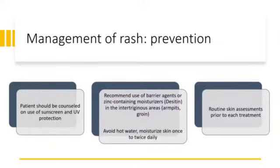So looking at how we actually manage this rash. Because it's that Nectin-4 inhibitor, we need to talk to patients about what they can do at home. First, of course, it's always good to have sunscreen, to protect their skin from UV light. There is some data to support barrier agents like zinc-containing moisturizers or Desitin in intertriginous areas like the armpits or groin.